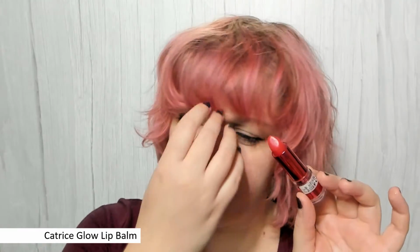Then they came out with a whole range of different ones, including this one. This is the Watermelon Shine Glowy Lip Balm, which is a little bit more pigmented version of the other one. So this one really is a super dark pinkish red, and it does smell like watermelon, and it's definitely a little bit different. This one is a bit darker.